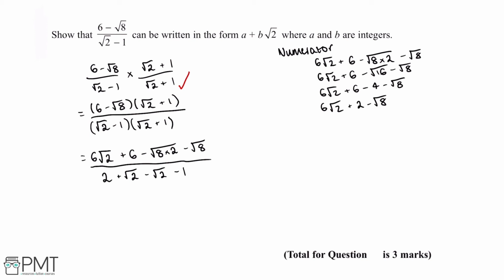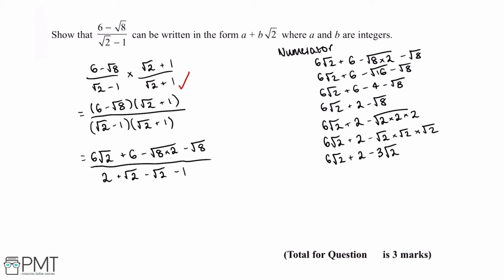Now as we can see, we still have 2 surds in this number. However, we want our answer with just 1 surd in, which is root 2. So we can expand this negative root 8 into root 2 multiplied by 2 multiplied by 2, which we can again rewrite as root 2 multiplied by root 2 multiplied by root 2. Now again we can treat this the same as algebra, and we can rewrite this as 3 root 2. And now what we can do is we can minus 3 root 2 from 6 root 2. And this gives us 3 root 2 plus 2. Now we get our second mark for the expansion of this numerator.